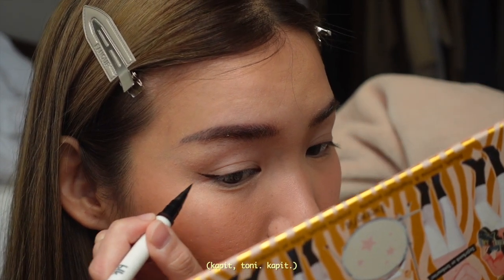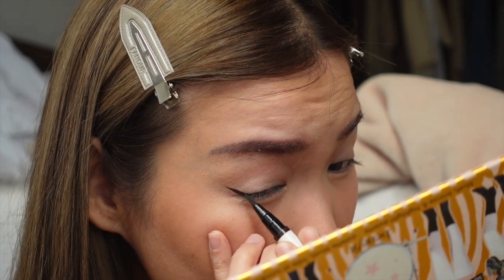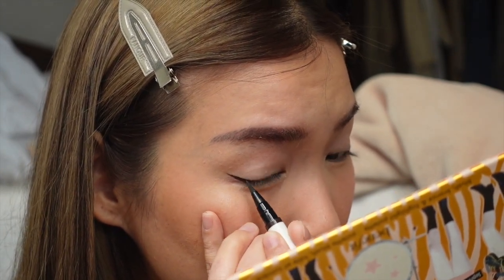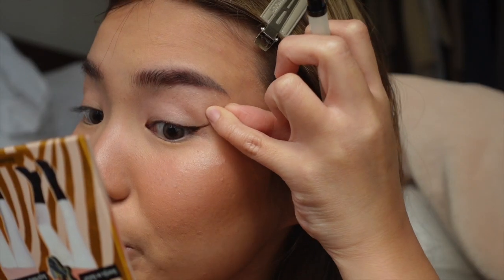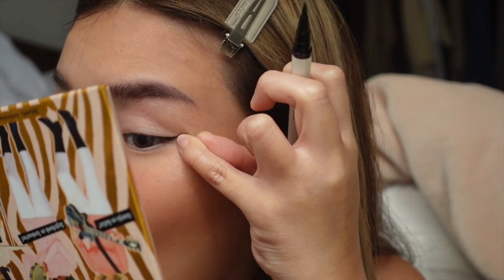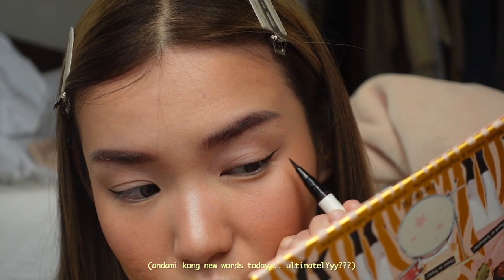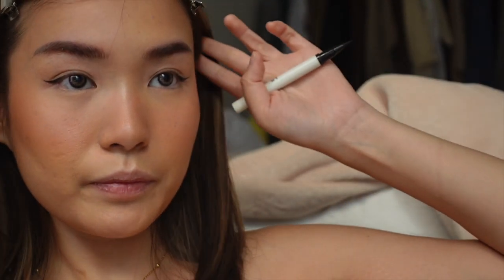Parang namali na ata ako. Oh my gosh, I'm feeling... And have a mini breakdown at the middle of it all because mas mahaba yung isa. Yeah, but ultimately... Tinatawan ako ng jowa ko sa side, by the way. He's laughing at me. Wow, ganda. I know. That's hard work.